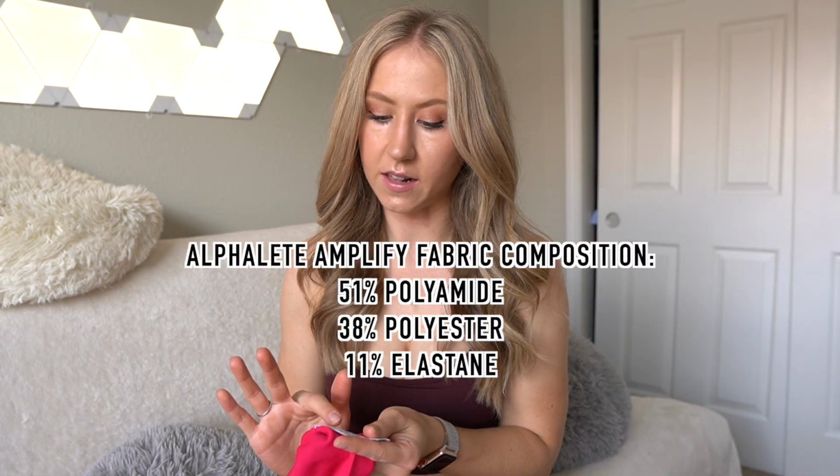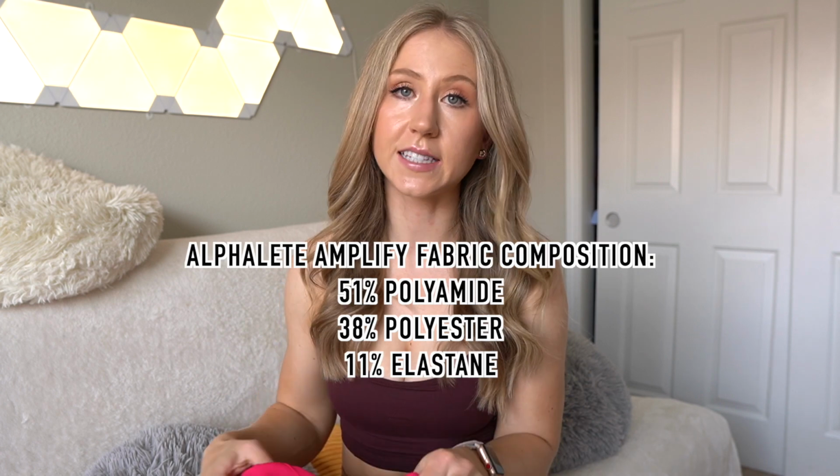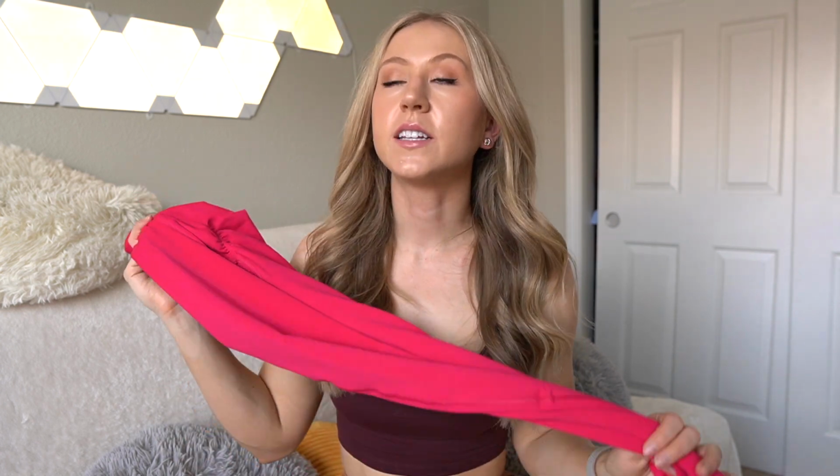The Amplify fabric composition has not changed from the first Amplify launch. The fabric is 51% polyamide, 38% polyester, 11% elastane, and that's what it's been every time. But throughout the different collections of Amplify, they tend to feel a little bit different. I know you think I have all the answers, but I do not get any insight into how they are changing the leggings and shorts other than inseam length. If they change the fabric material at all in terms of it being more compressive or thicker, I don't get any insight into that. I'm just doing my best to explain how I think these feel compared to other collections, and people feel differently about how the Amplifies feel.